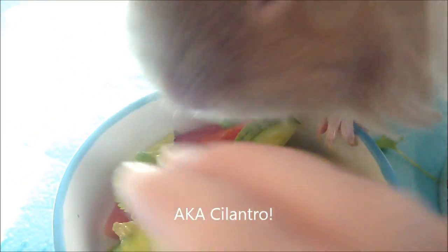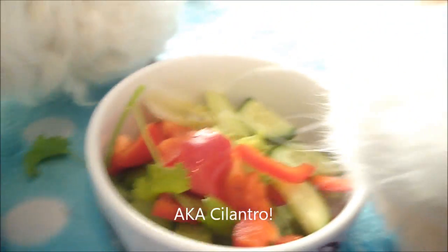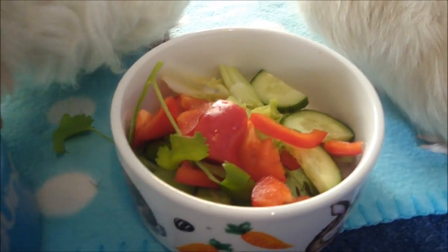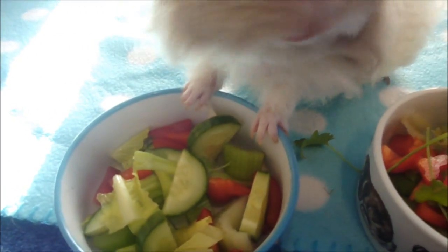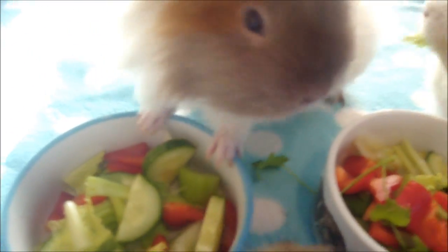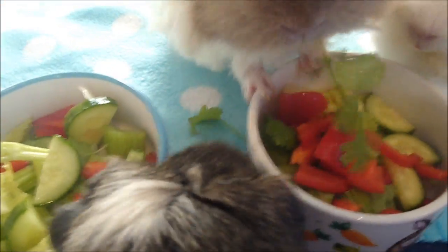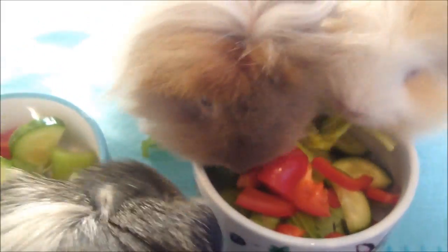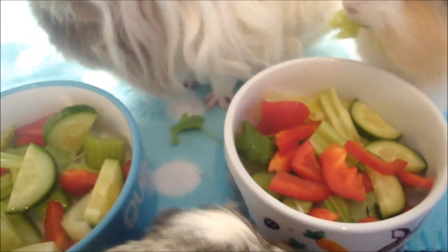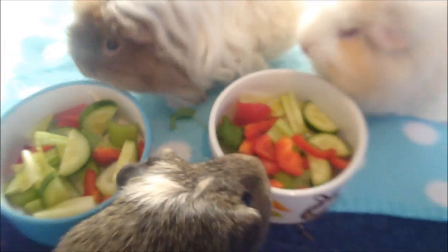I've also got some coriander just to substitute the leafiness of the lettuce there, which they also enjoy. Coriander, I don't give it every day, it's probably an occasional thing, along with parsley and broccoli and some fruits like tomatoes. Apples I don't really give them that often, only if I've got some, and I don't really eat them that often.